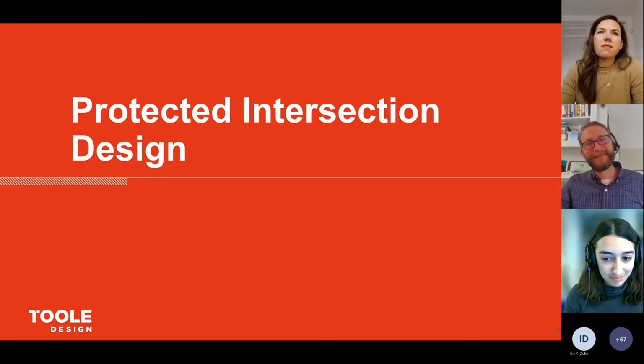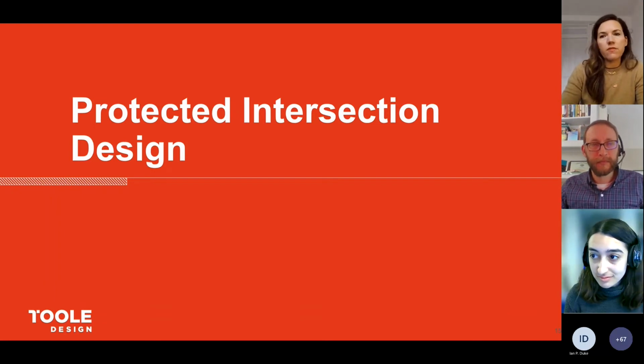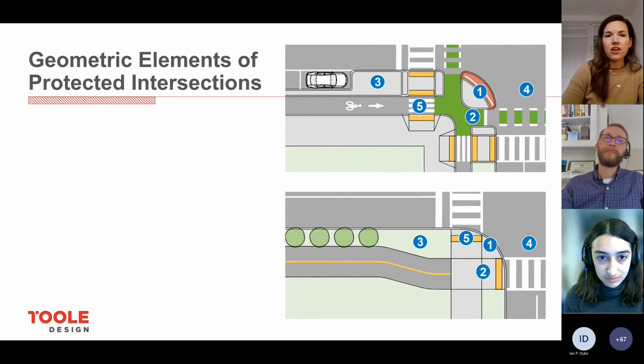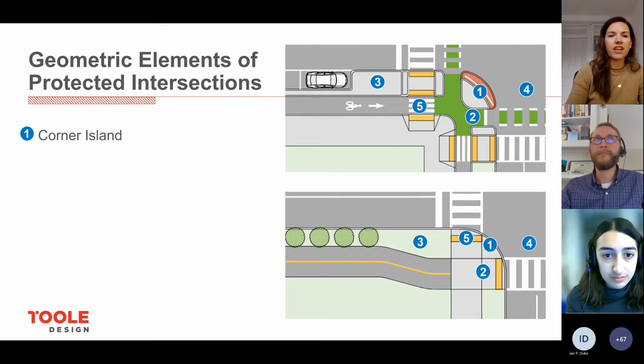Yeah, thanks, Jeremy. So in this next section, we're going to dive a bit deeper into each of the elements that Jeremy just introduced. So if you want to go ahead and go to the next slide. There are four examples in the checklist of different styles of protected intersections. Here are just two of them. And as Jeremy just mentioned, the elements are really similar for side paths and protected bike lanes. So all of these components are fundamentally the same. They're just going to look a little bit different. So we'll walk through each of them in detail.